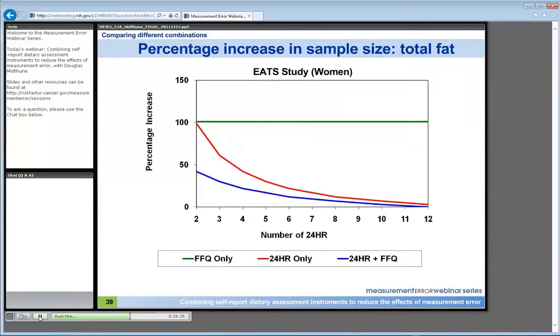So in this third graph, we're looking at the percentage increase in sample size needed to obtain 90% power to detect an association. Again, the dietary variable is total fat intake, and we're comparing each design to the combination of the FFQ plus 12 24-hour recalls. So in this graph, we can see that if you use the FFQ alone or two 24-hour recalls alone, you would need a 100% increase in sample size in order to get the same power as a study that used the combination of the FFQ and 12 24-hour recalls.